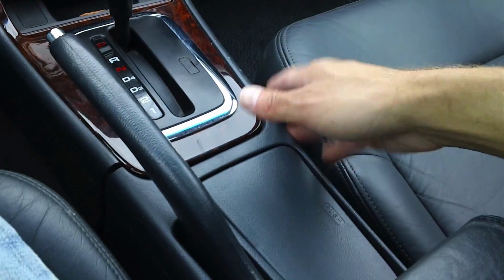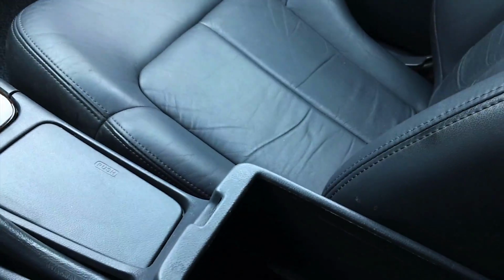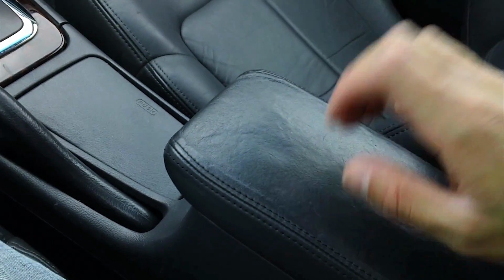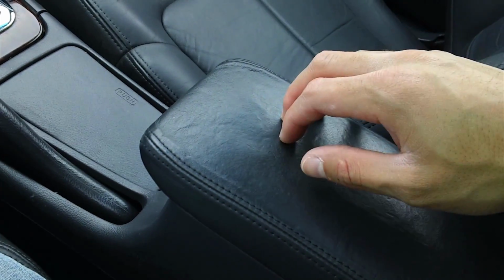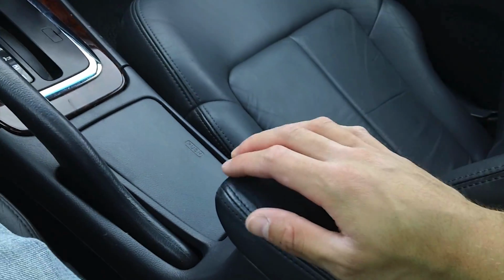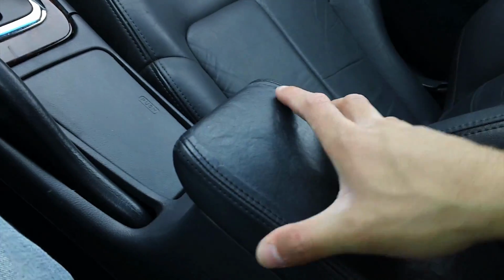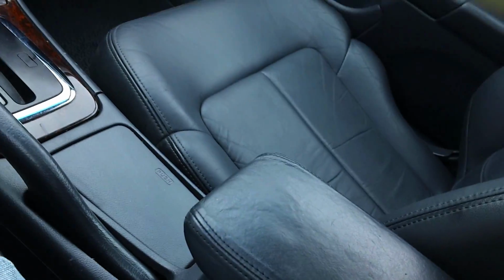You have the e-brake, dual cup holders. Again, everything here is quite plasticky. The center console is quite jiggly. You have a little holder for your CD cases right there. You can see what I mean. The padding to the armrest has receded. It's such a common problem with Hondas and Acuras. My Honda Accord Coupe, I actually removed the leather and added foam underneath, and then I had a cushiony armrest.